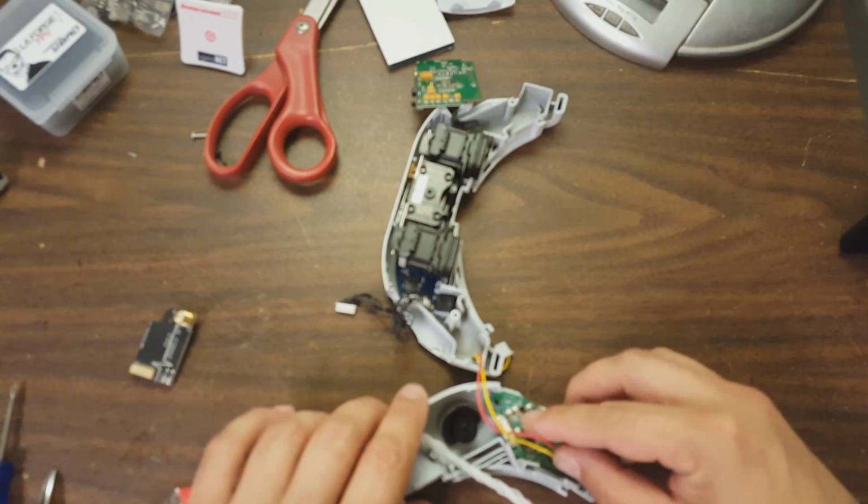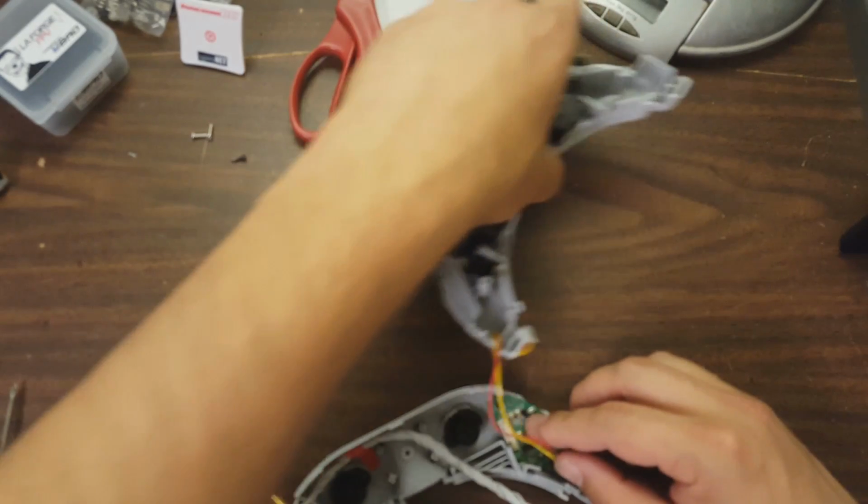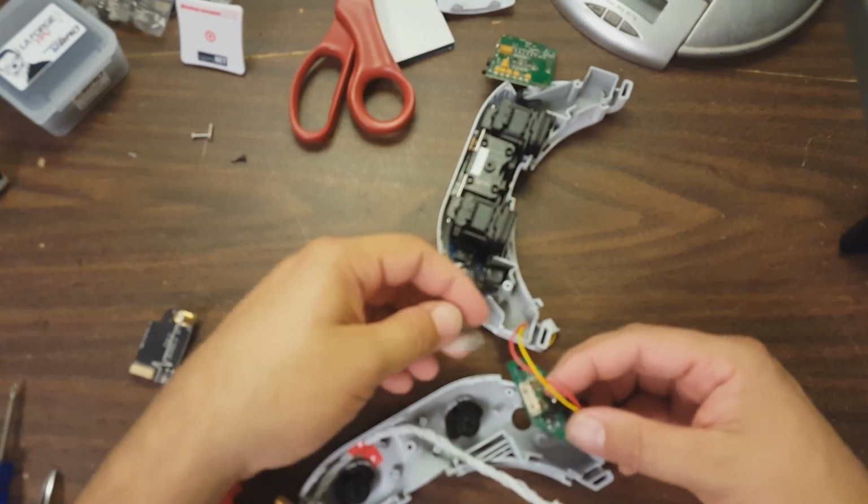All right, so I'm not going to tape this board. I'm just going to tape the module because if one of the two things is covered, then it can't short out, right? That makes a lot of sense.